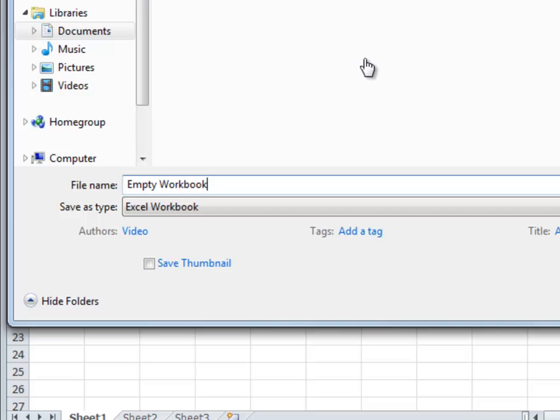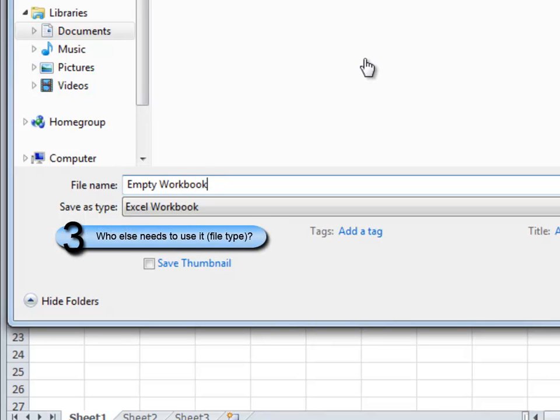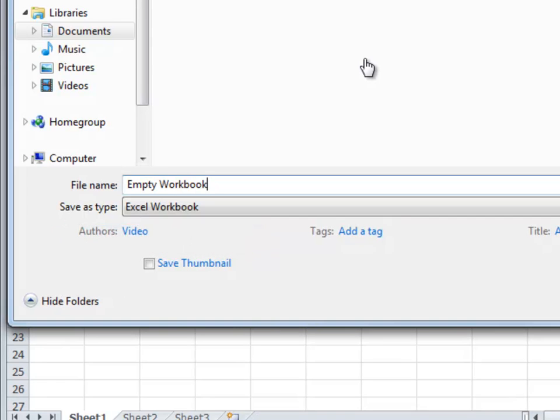And finally, the third thing we need to answer is who else needs to use this workbook. Now, if you work in an office or you share your work with other people, it's possible somebody else might need to open this document. And if they have an older version of Excel, say Excel 2000, Excel 2003, or something like that, then they're not going to be able to open this document if we save it in its native format.